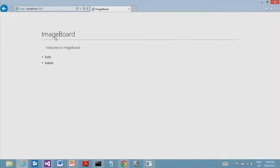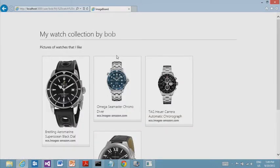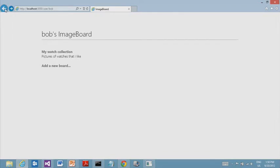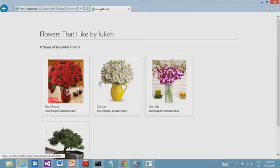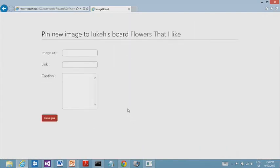And here you see the ImageBoard example, and it's basically a little app that allows you to pin up pictures in some collections. You can have different users, and they can each pin up different stuff. Here's another one for Luke. Luke likes flowers. We can add new pins, etc. So a simple little app, but it shows you multiple modules running on Node.